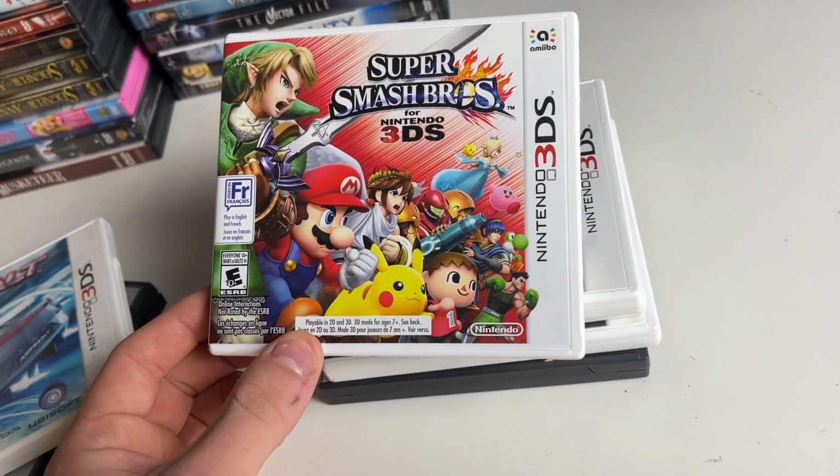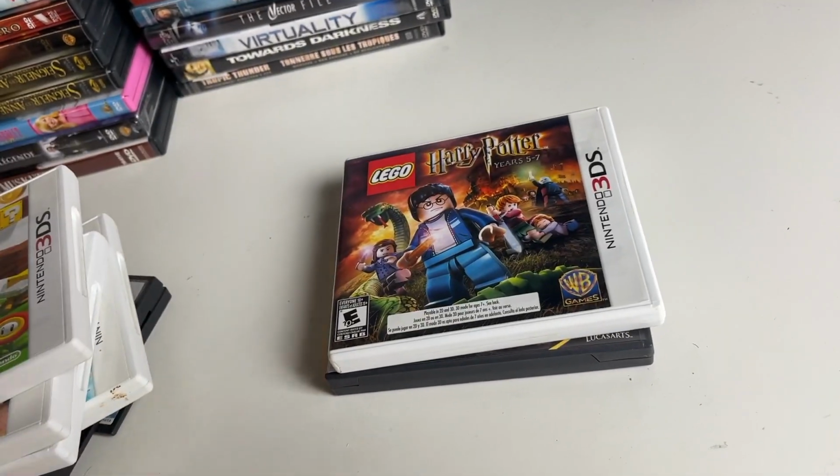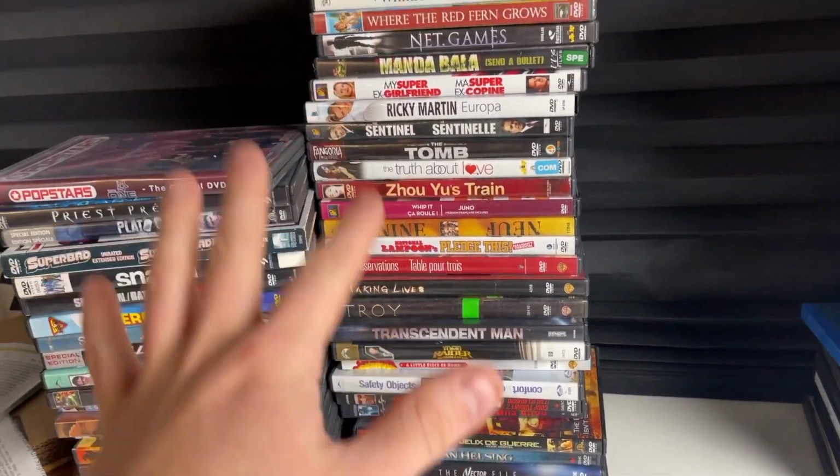Super Smash Bros. for the 3DS, that's a good one to sell. We've got Lego City, we've got Super Mario 3D Land, Harry Potter, some good titles in here in general, and I'm looking forward to listing those all. So I'm going to add them to this pile. We're going to get this stuff photographed and listed today.